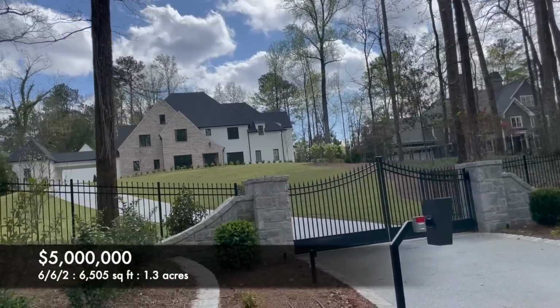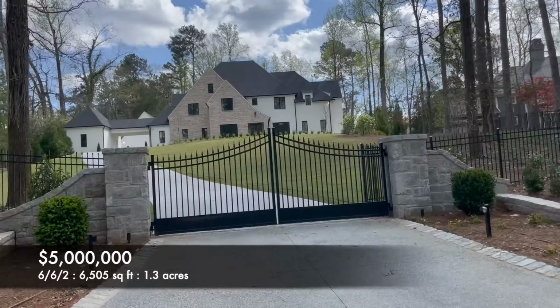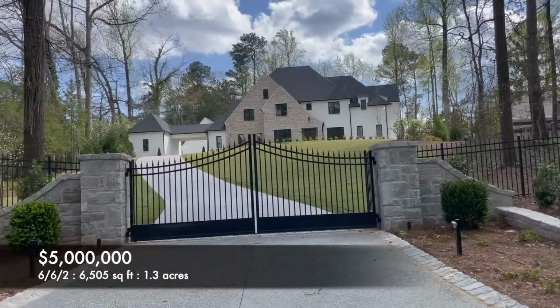But this home is a new build. It's 6 bedrooms, 6 baths, 2 half baths, over 6,500 square feet. It's on 1.3 acres of land. It's brand new. Like I said, it has an in-law suite over the garage. It has all of your high-end finishes. It has a pool. It has an unfinished basement, so you could also finish that off for more square footage.